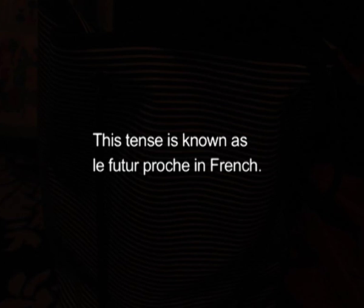This tense is known as le futur proche in French. A verb that is conjugated in the near future indicates an action that is about to happen. And similar to the recent past, the notion of immediacy is unmistakably expressed in the near future. The simple future, which we will learn in the next lesson, indicates no doubt an action that is yet to happen. But what distinguishes it from the near future is that the action is to take place in the distant future.